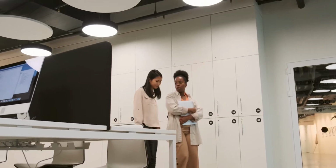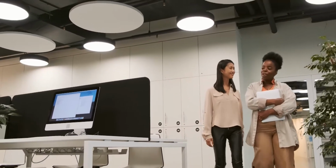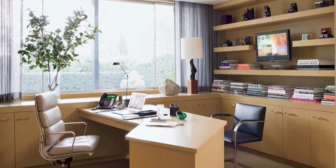Number 6. How many people can actually say that they have a wide office? One that offers relaxing tones and an overlooking view? Indeed, this workplace could really put people in the mood to work with big windows letting in the natural light.